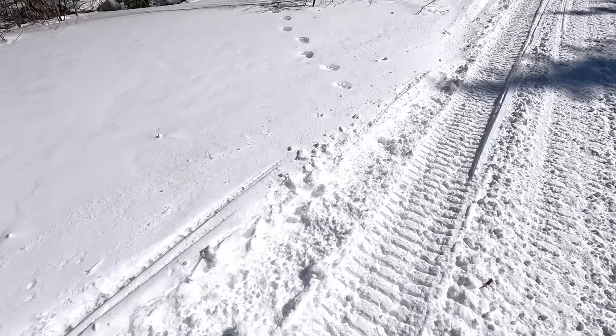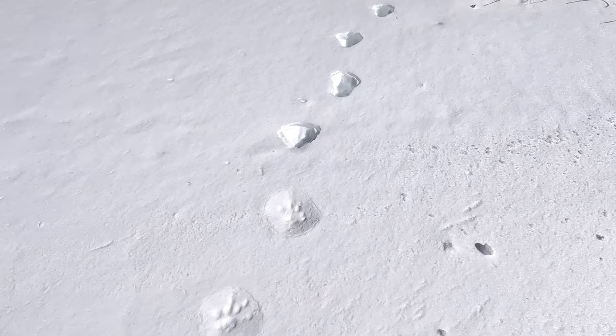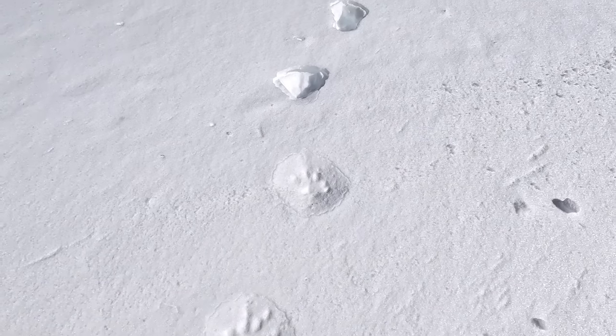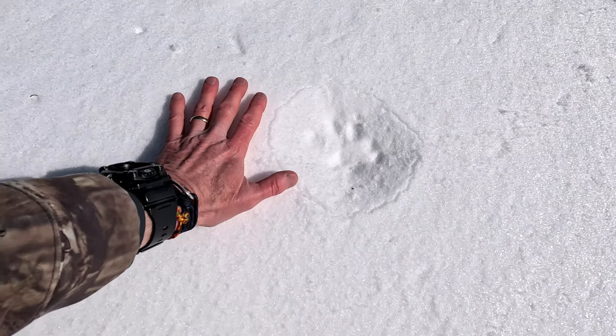I just drove by a nice lynx track here. I want to kind of give you a size comparison, how big they are. You can see they stay on top of the snow for the most part. They'll fall through. There's probably 3 or 4 feet of snow here right now. Here's a nice lynx track. I just want to give you a comparison, the size of my hand.